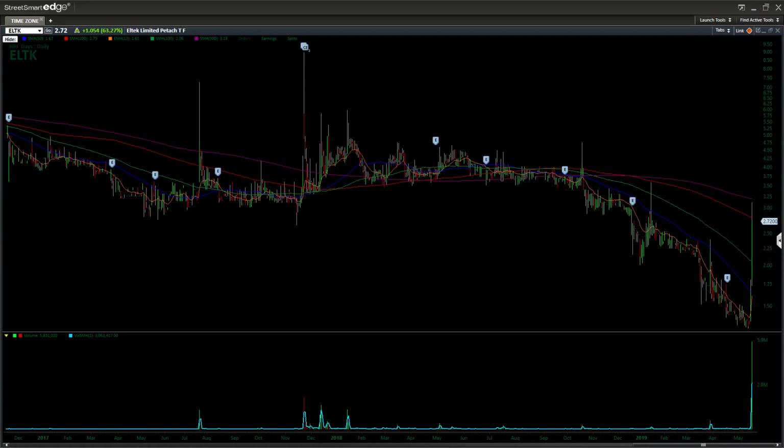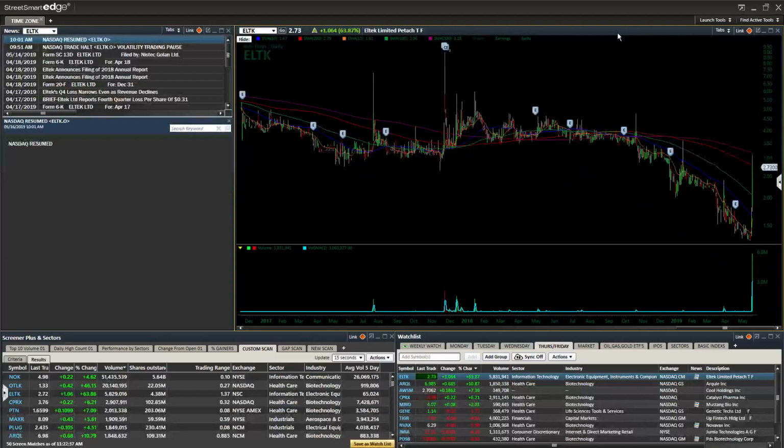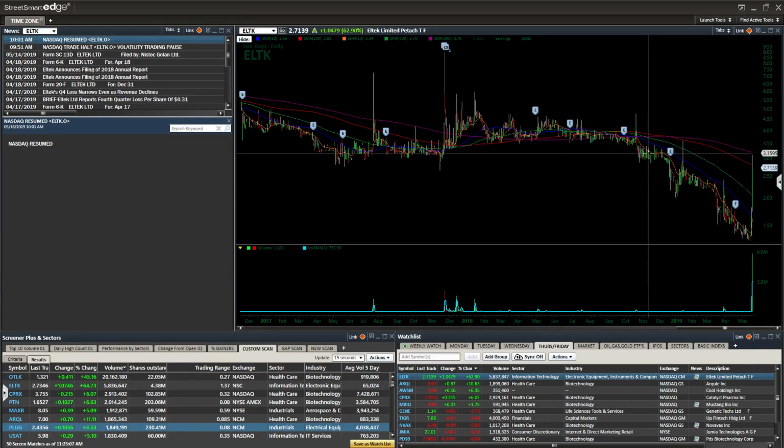If people come into this and want to start shorting it and it's up for no reason, there's no news on it. You can see right here, the last time it came out with news was back on April 18th. It came out with a 6K. So shorts are thinking it's up for no reason. It's a pump and dump. There's no news. I'm going to short it. And when you've got a nano float like this, you could just see some crazy, crazy stuff happen.